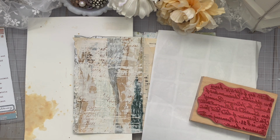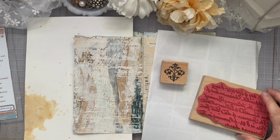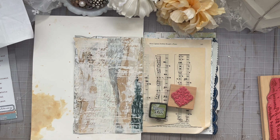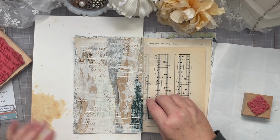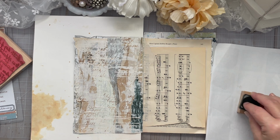Okay, and then I'm thinking I might do a little bit of stamping with that as well. Maybe I'll do a little bit of peeled paint. Might bring in some of the green, but just in different shades. But I'm thinking that what I want to do, I'm going to ink this up with peeled paint.